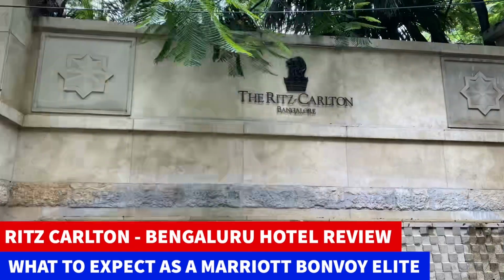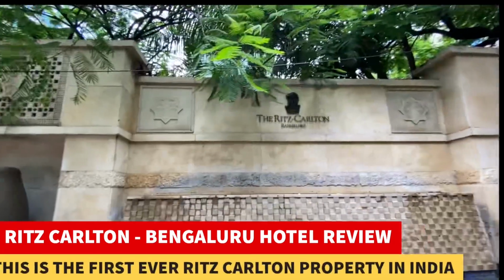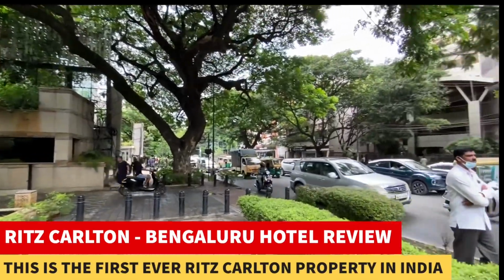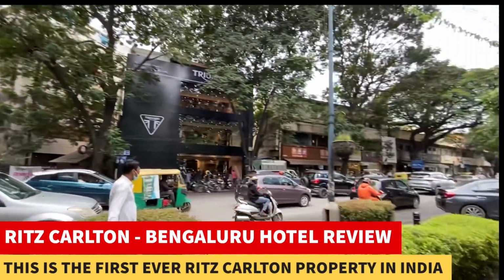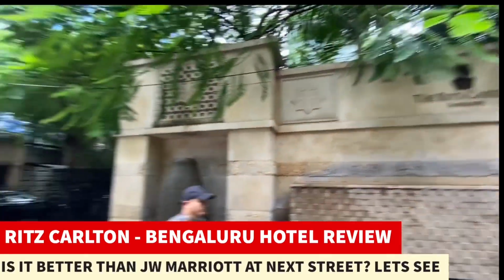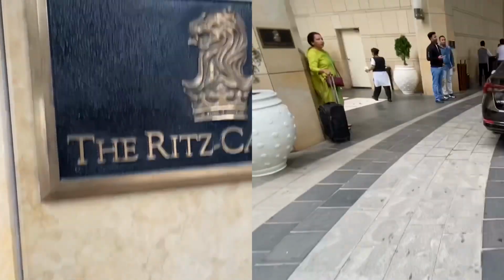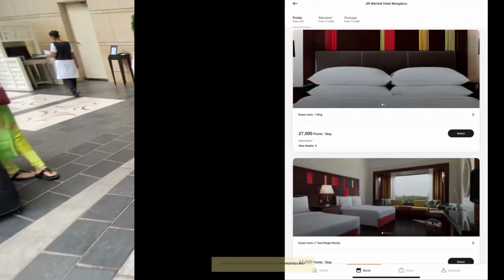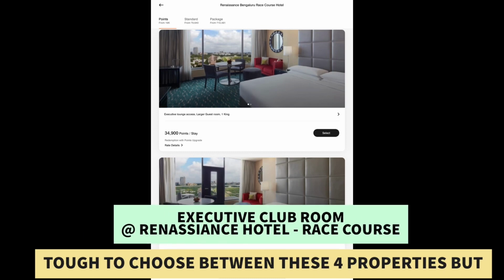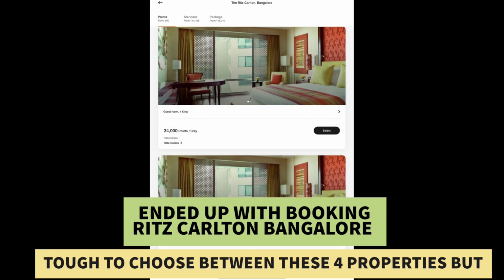This is the hotel review of Ritz-Carlton Bengaluru. The reason to stay here is that this is the first ever Ritz-Carlton property in India. This being a part of Marriott BONVOY, I have heard that for BONVOY elite members, it is either a hit or a miss service. And it was tough to choose between four hotels. They are JW Marriott, Renaissance at Racecourse, and then a new JW resort near the airport, and the Ritz-Carlton.